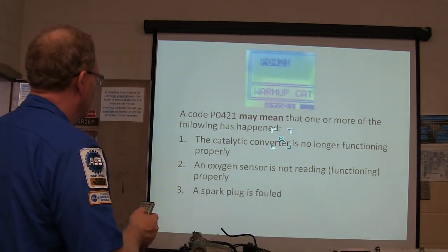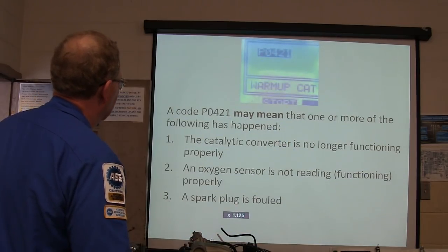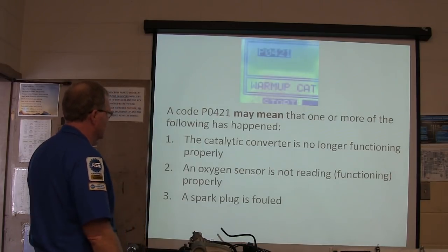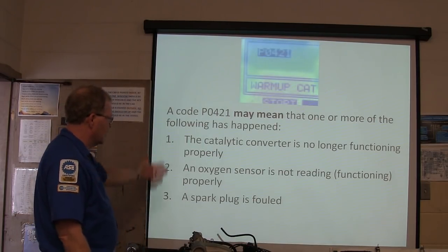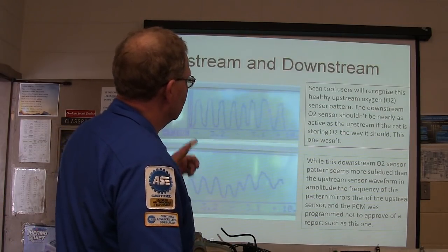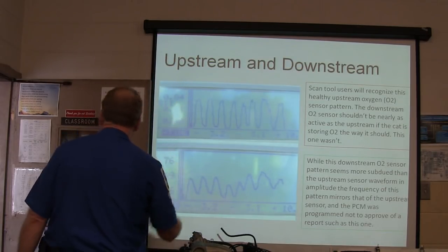All right. What's going on there? We got something going on there. A code P0421 may mean the catalytic converter is no longer functioning, the oxygen sensor is not reading properly, or a spark plug failed. There's some stuff going on here. Now, scan tool users will recognize that upstream oxygen sensor pattern, and there's the downstream one right here.